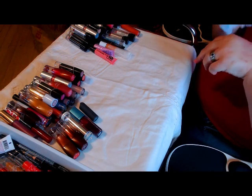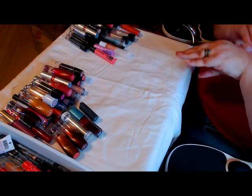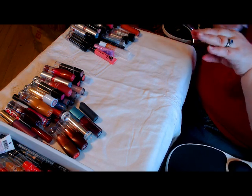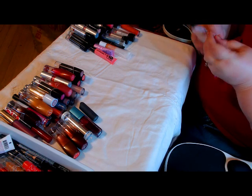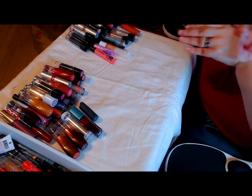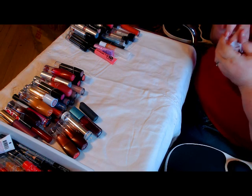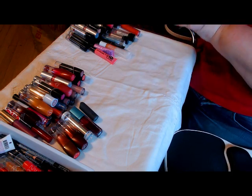Because this stuff does go bad. It can go moldy. It can go funky. A little less likely to go moldy now that we're no longer in Florida. That place was hell on makeup. Anyway, I will be picking another category, and we will see where we go from here.